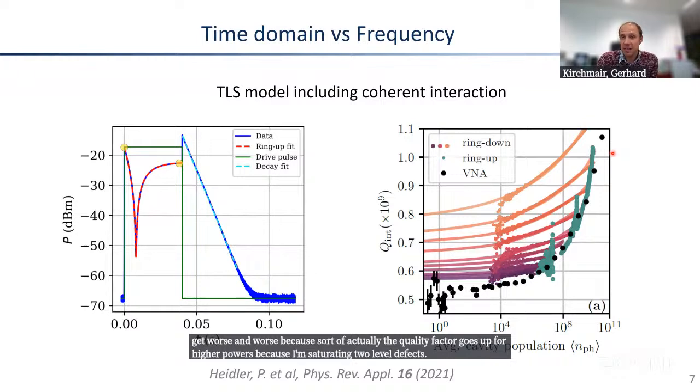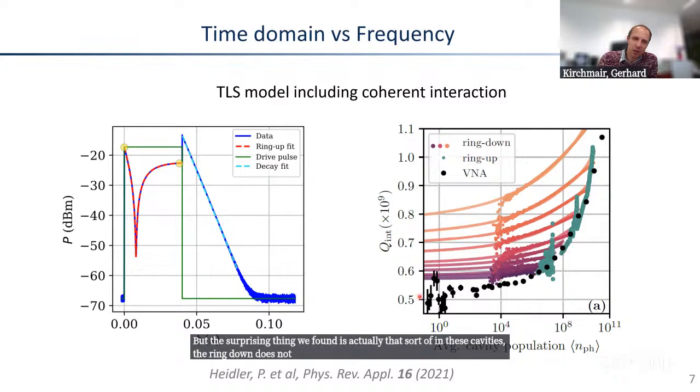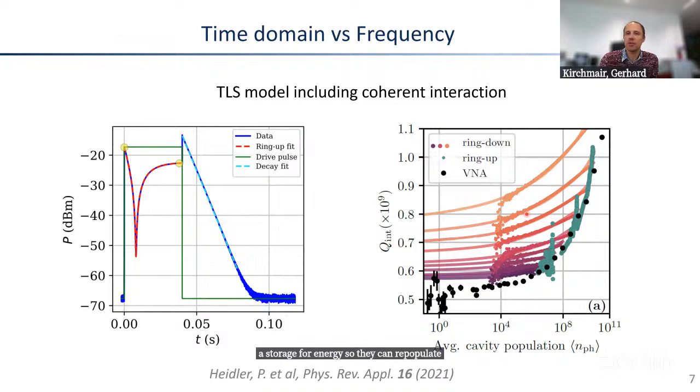But the surprising thing we found is that in these cavities, the ring down does not follow exactly the black dots as one would expect, but it turns out that the quality factor actually stays higher for even lower photon numbers. And this is an effect of, again, the two-level systems coupling to the field I've created in the cavity. Pretty much they act as a storage for energy, so they can repopulate the cavity and keep the field in the cavity alive for longer.